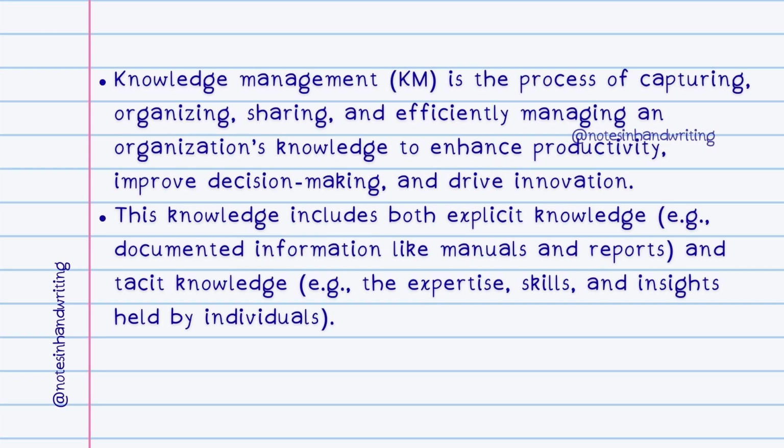Knowledge management. Knowledge management is the process of capturing, organizing, sharing, and efficiently managing an organization's knowledge to enhance productivity, improve decision-making, and drive innovation. This knowledge includes both explicit knowledge, which can be documented information like manuals and reports, and tacit knowledge, which is the expertise, skills, and insights held by individuals.